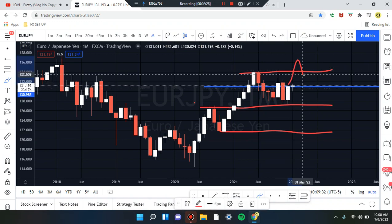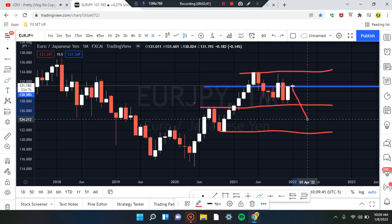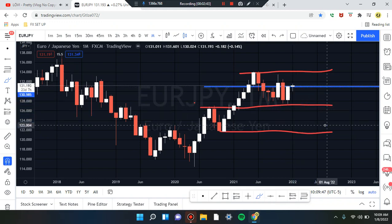If it breaks and retests, we know that market's working its way up. If not, market's going to consolidate on this blue SR line that we created or at the top of that price action high, so to the midpoint before the breakout. You know, the market could break down, retest the bottom, and break down further.